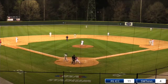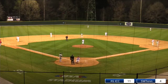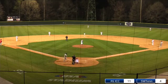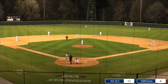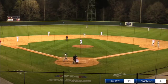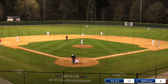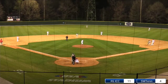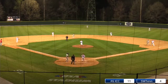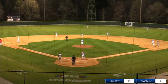Is that pitch missing low for a ball? 1-0 is the count now. As this is Carter. Carter had a home run to start us off in the 3-run 4th inning. Time is taken. Runners on first and second. There's no outs. It was a hit batter to LeBryant Sedell, and Justin Medlin was just walked. So Carter's at the plate. That pitch drifting outside, 2-0 now is the count.